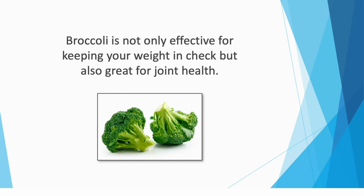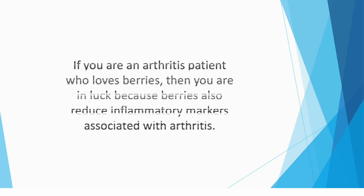Broccoli is not only effective for keeping your weight in check, but also great for joint health. It's involved in blocking a certain type of cell that accelerates the progression of rheumatoid arthritis. Walnuts are also anti-inflammatory in their effect, and they may even reduce the need for painkillers. If you are an arthritis patient who loves berries, then you're in luck because berries also reduce inflammatory markers associated with arthritis. Whether it is blackberries or strawberries, all kinds are great for joint health.